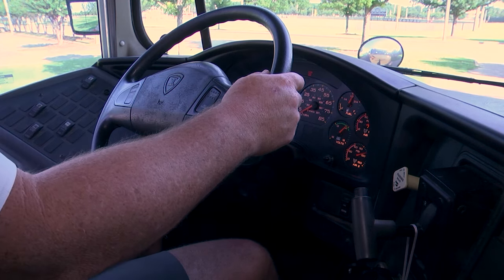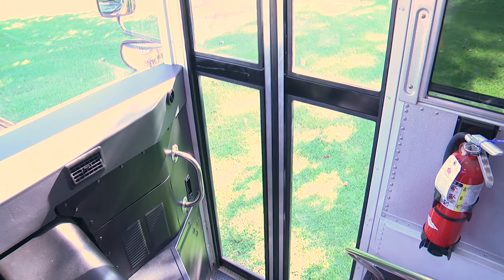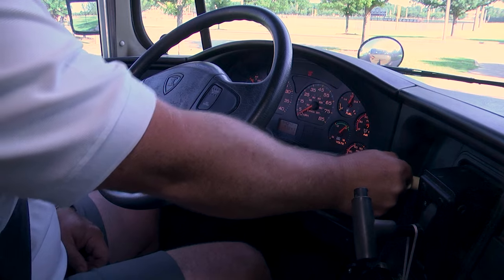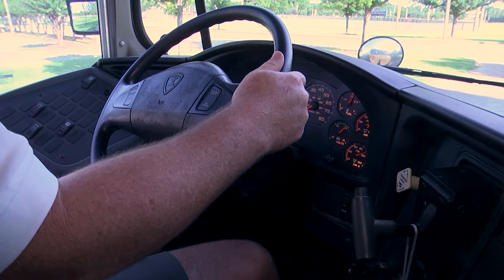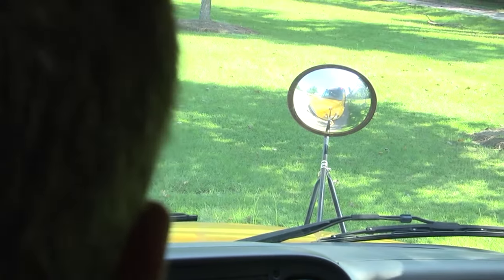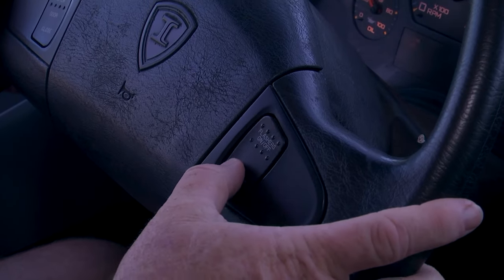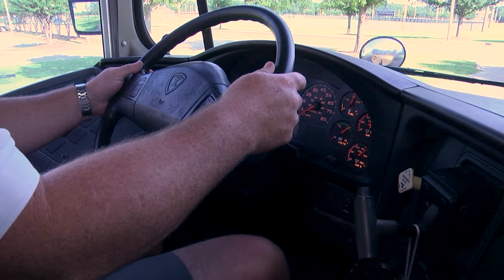Close the door by pushing door close. Push in the parking brake. Check mirrors, especially crossover and side mirrors. Cancel stop sign and red flashing lights by pushing override red.